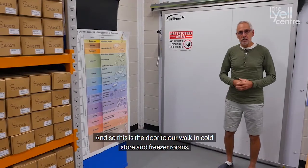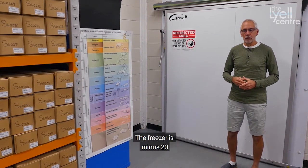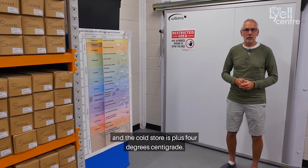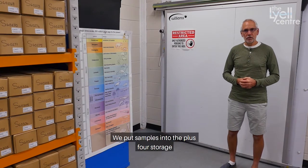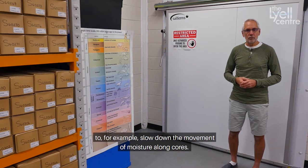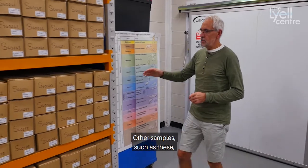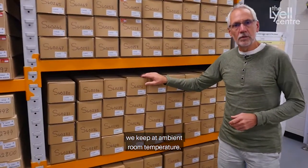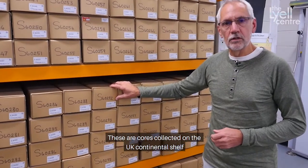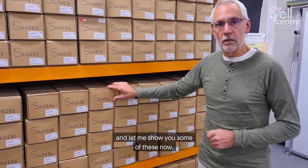So this is the door to our walk-in cold store and freezer rooms. The freezer is -20, the cold store is +4 degrees centigrade. We put samples into the +4 storage to, for example, slow down the movement of moisture along cores. Other samples, such as these, we keep at ambient room temperature. These are cores collected on the UK continental shelf for hydrocarbons discovery purposes, and let me show you some of these now.